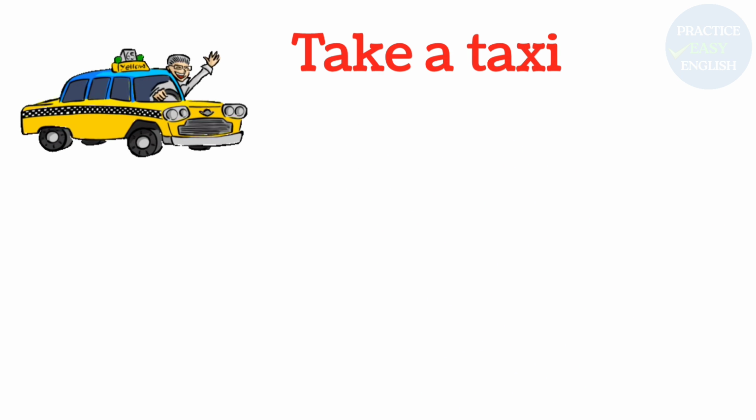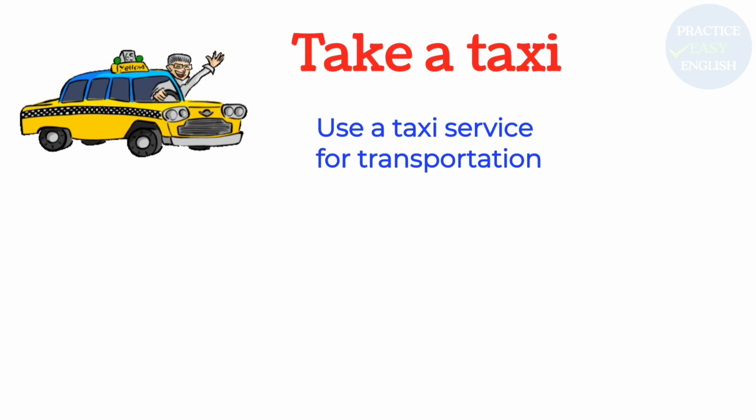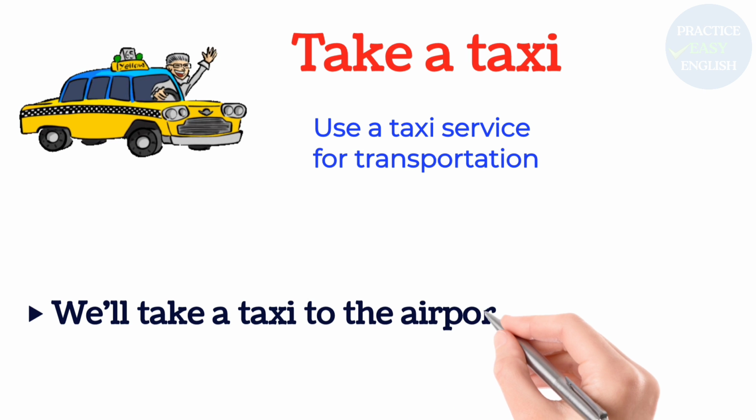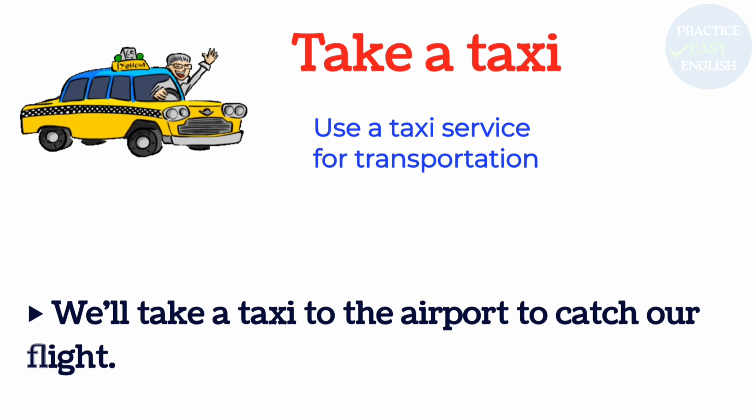Take a taxi. Use a taxi service for transportation. We'll take a taxi to the airport to catch our flight.